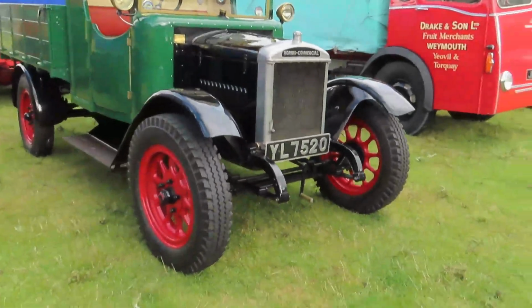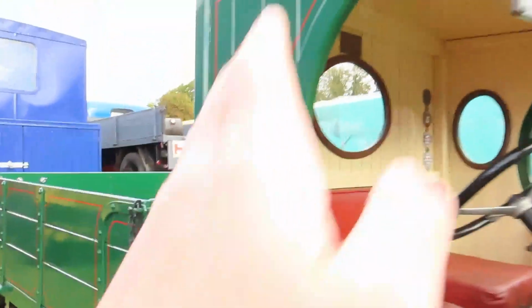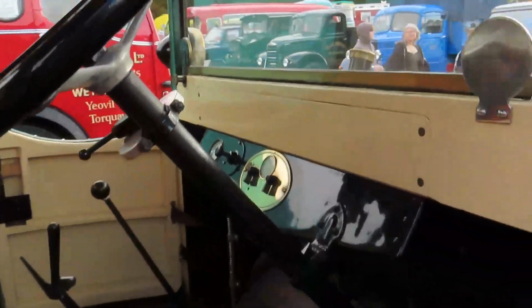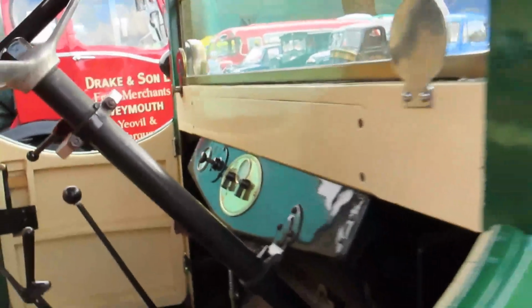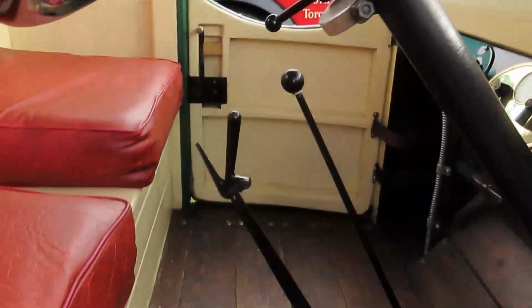Got this very, very early Morris Commercial. A lot of the trucks of this era were made out of wood, the same as this one. The cabs are all very wooden and primitive, more like a cottage than a truck really. Or cabin actually you could say. It's definitely not up to the cottage standard, or quite exposed. Some of these didn't have windscreens, which I don't really get the idea of.